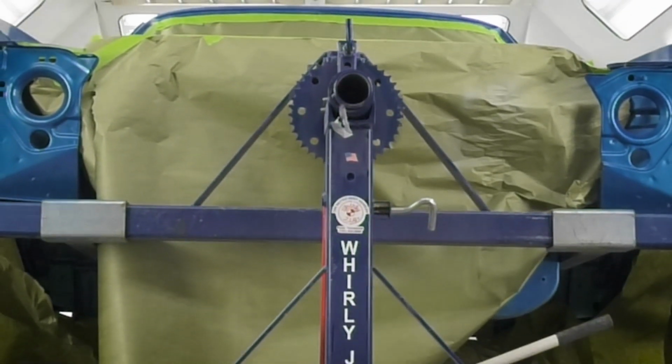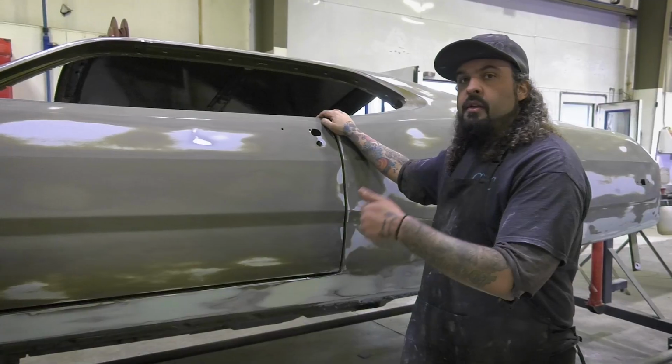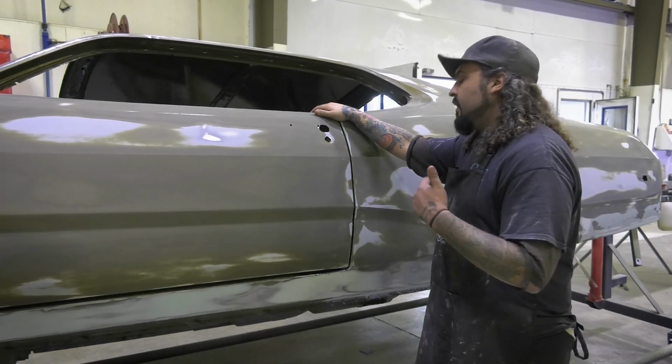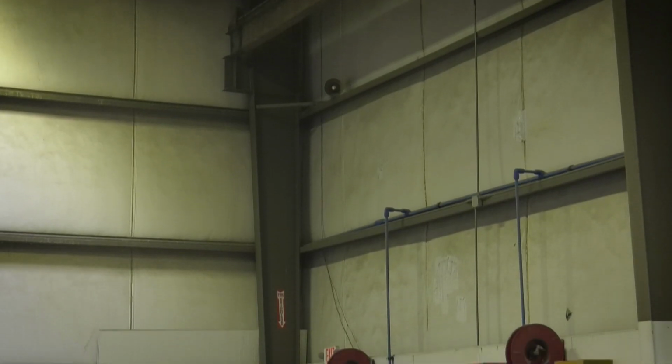When these cars are on the whirly, they do sag a little bit. So you got to always make sure that before the car goes on, you've got your gaps dialed in. And you have to actually really trust what you're looking at. Because even with this, if you look right here, you'll see that the gap gets a little tight in certain areas, but you have to be confident in what you've looked at already. So I know that once I'm done painting this car and we get it to Dave and it goes on the pack, it doesn't sag anymore. And then everything will look great all the way around.